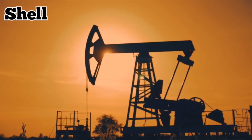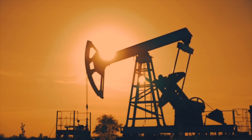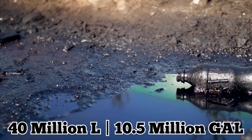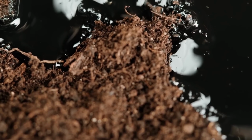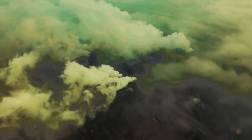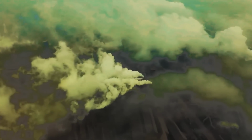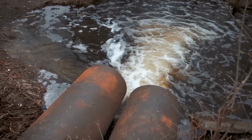Shell began pumping oil in Bayelsa in 1956, and many other companies soon followed suit. Every year, about 40 million liters of oil are dumped through the Niger Delta thanks to this process, leaving the local people and wildlife less and less able to cope. Locals of Bayelsa State face pollution in the air, on land, and in the water. Large portions of the state's rivers and mangrove swamps have been destroyed.